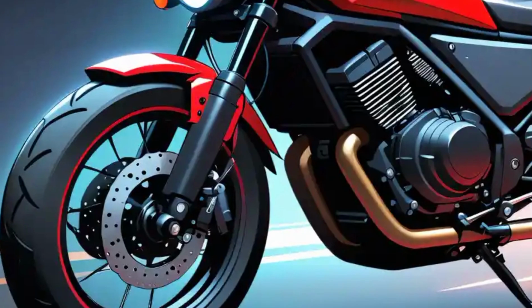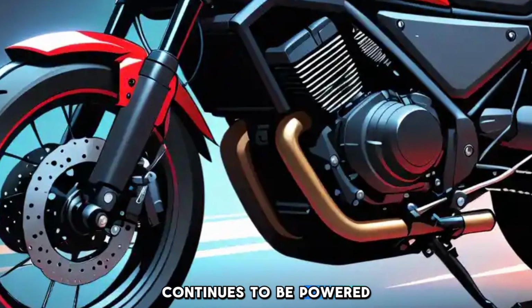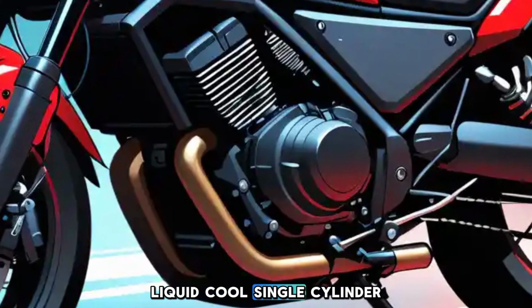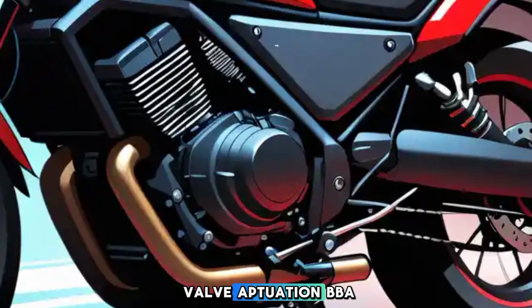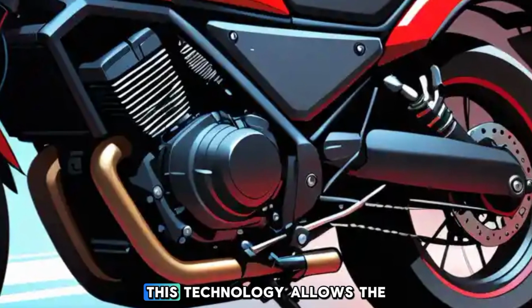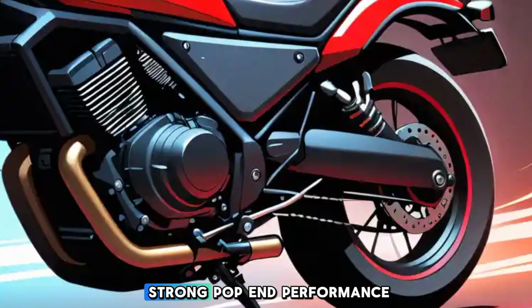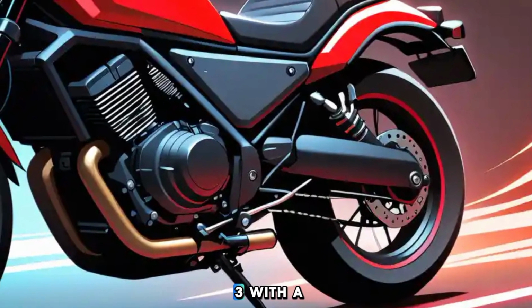Under the hood, the Aerox 155 continues to be powered by the proven 155cc liquid-cooled, single-cylinder, SOHC engine with variable valve actuation (VVA). This technology allows the scooter to deliver excellent low-end torque and strong top-end performance, making it ideal for city rides and highway cruising.